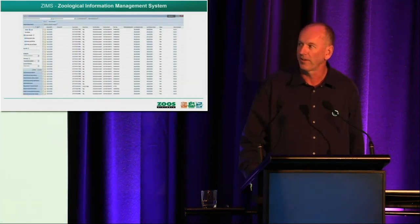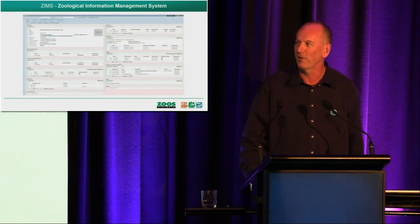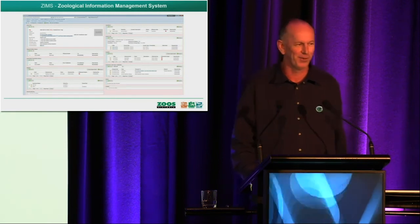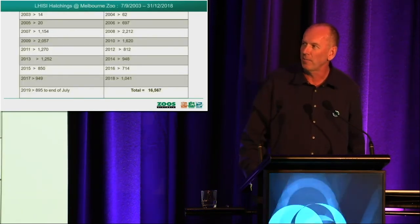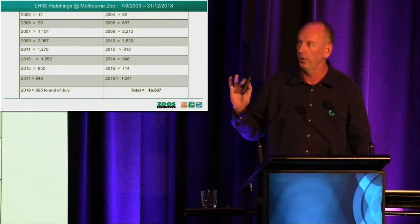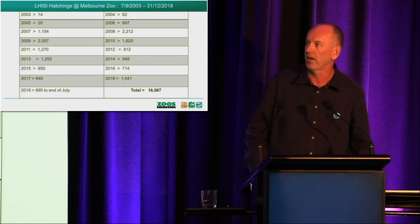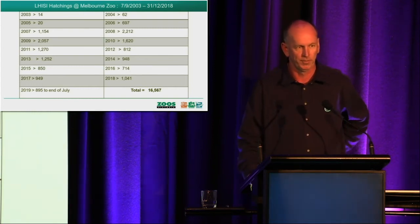And this is the sort of data that's collected. All that information can be put into papers and so forth, and hopefully that will come in the future with staff doing it. We work with a lot of great master's students as well. So here are the hatching numbers at Melbourne Zoo alone. You can see 2003, 2004, 2005 were very, very stressful times for the program.